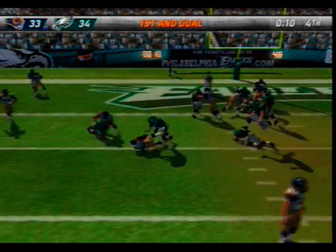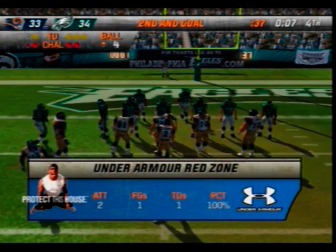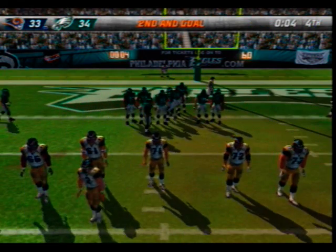Last time they were in the red zone, they got a field goal out of it. If they get one this time, they can take the lead. He's calling everyone up to the line of scrimmage. St. Louis calls a timeout. That's their last one.